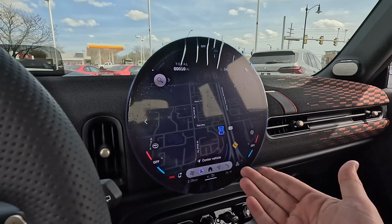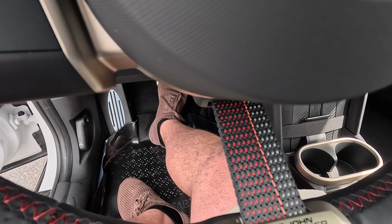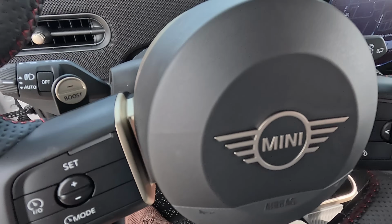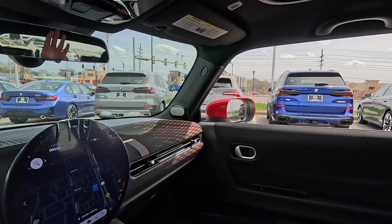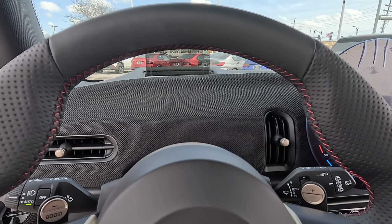But nice interior overall. The new steering wheel is really, really nice. I like this new JCW badge right here and the new strap for the lower spoke of the steering wheel. It's just really, really nice inside. But we're going to do something really fun that I am really excited about, and I really mean this. And that is, we're going to drive this car, because this is the first time I've driven the new JCW and I haven't done it yet. So this is going to be pretty exciting, so let's get to it.